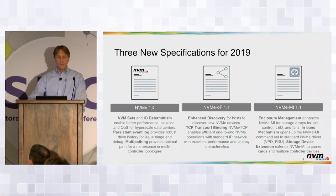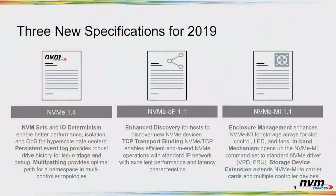So in NVMe 1.4, we have 3 big new things. The first is NVM Sets and I/O determinism, which describes a way to get better QoS from NVMe storage devices. I'll go into what this actually looks like a little bit later. We have the persistent event log. You can think of the persistent event log as a black box flight recorder for NVMe storage devices. You can record events in the persistent event log. Then if there's a failure, either an OEM or the original drive manufacturer can look at the persistent event log and see what happened.